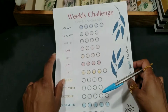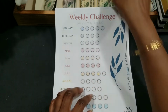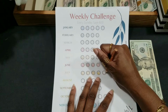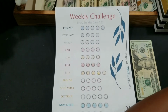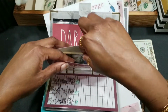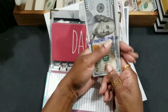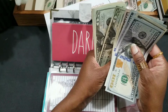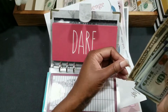next we have the weekly challenge, and there were 5 Sundays in July, so this will be getting $20, and let me get this colored in. All right. And it now has 1, 2, 3, 4, 5, 6, 50, 670, 690, 710, 730, 750, 770, 780.